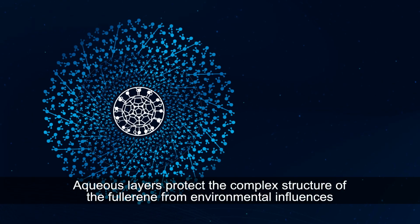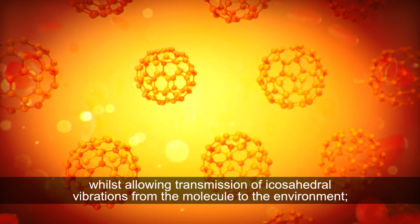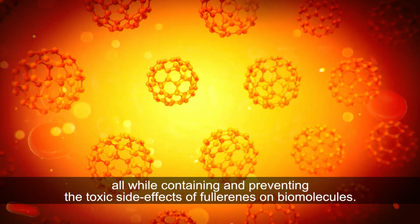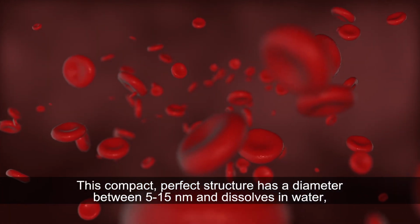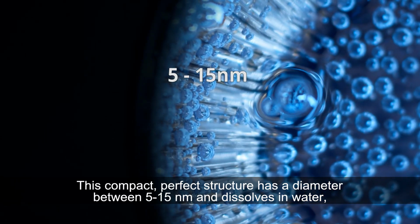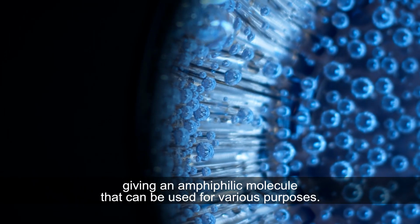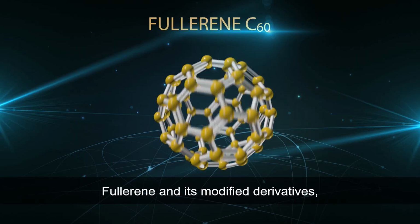Aqueous layers protect the complex structure of the fullerene from environmental influences, whilst allowing transmission of icosahedral vibrations from the molecule to the environment, all while containing the toxic side effects of fullerenes on biomolecules. This compact, perfect structure has a diameter between 5 to 15 nanometers and dissolves in water, giving an amphiphilic molecule that can be used for various purposes.